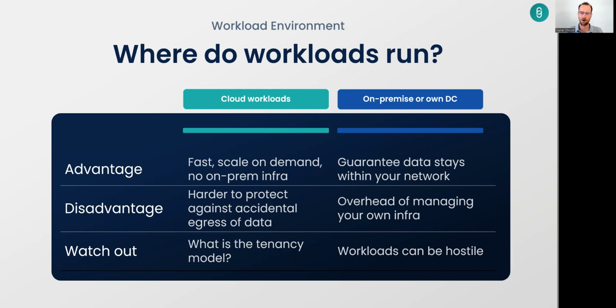Now, if you're running in an on-premise data center, obviously, the big upside is that you can much more easily guarantee that data is not leaving your network. You can lock it down as much as you need to. The downside, of course, is that you manage your own infra. Interestingly enough, there is still a very similar concern. While your workloads may not be sitting adjacent to other customers per se, like they would be with a cloud-based provider, you still need to consider that those workloads are potentially hostile to each other.